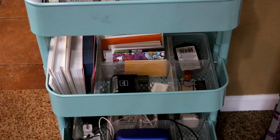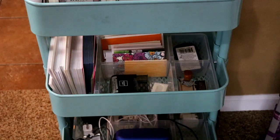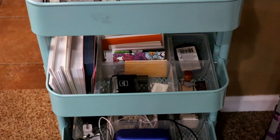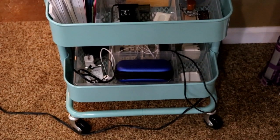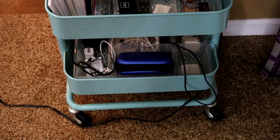I like to get blank note cards just as thank you notes and things to put in packages. Then I have my address stamps and an ink pad in the back. And then the bottom shelf here looks like a mess right now, but it's actually kind of organized to me. I have my Polaroid Zip.